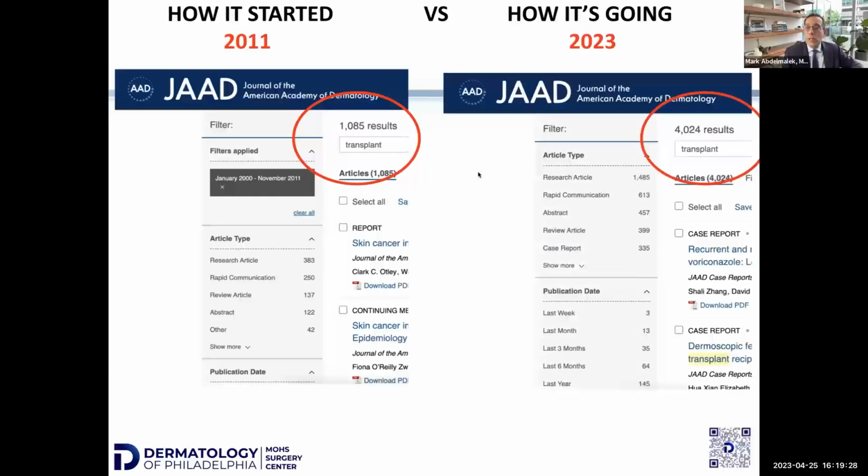If you look now in 2023, same exact search, there are 4,000 papers on transplant in the dermatology literature. And again, this is just one journal. There are actually many, many more.